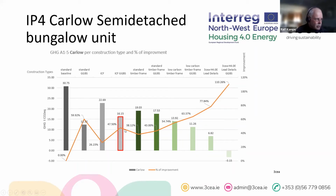So they use the ICF, and we use the GGBS as a substitute, and that are our savings, saving around 47 to 50% of embodied carbon with this construction type. And then we have the standard timber frame. It's higher because here in Ireland the facade is often built out of brick, also adding some clinker, and that's a high hotspot in this construction type.